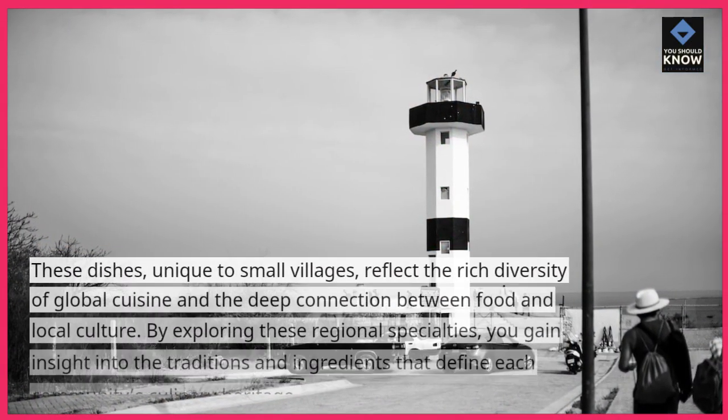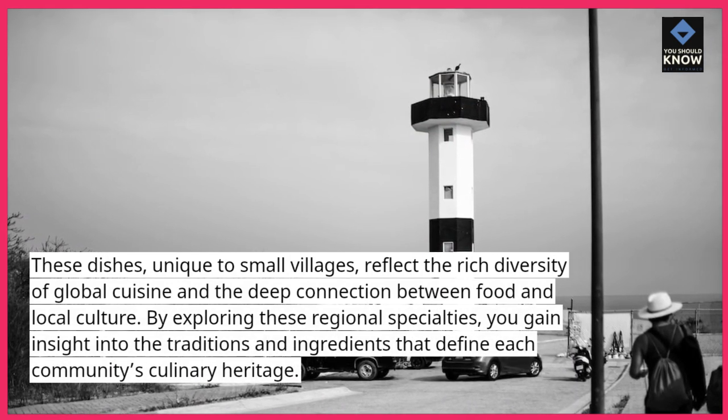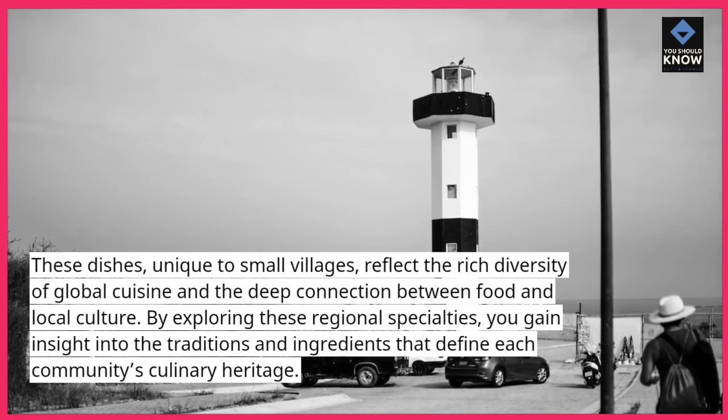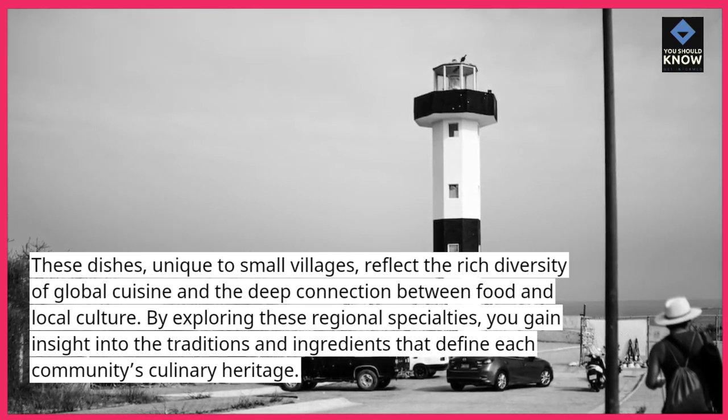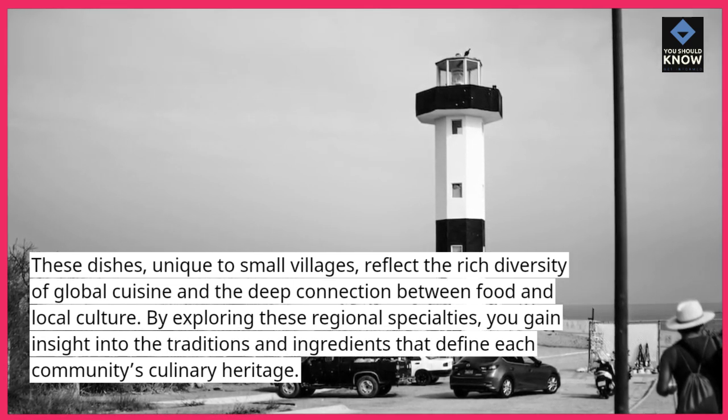These dishes, unique to small villages, reflect the rich diversity of global cuisine and the deep connection between food and local culture. By exploring these regional specialties, you gain insight into the traditions and ingredients that define each community's culinary heritage.